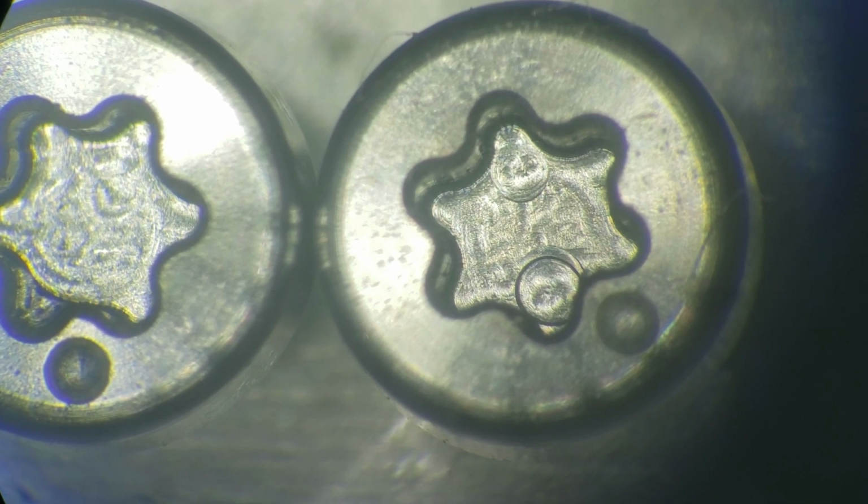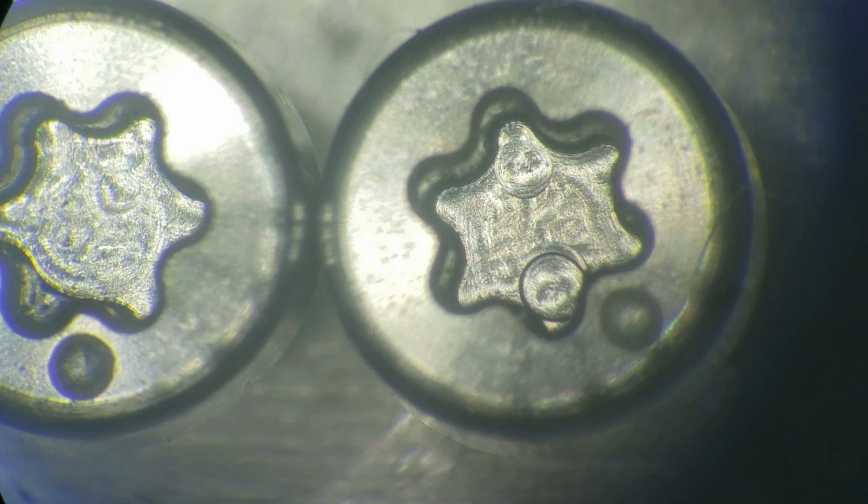Possibly too fast. Maybe I just need to slow it down or something. Maybe the corner radius is acting differently than a square cut end mill. I don't know. Maybe the tool's kind of not super sharp on the face. I don't know. But this is the iterative process I have to go through in order to figure this out, and it's annoying.